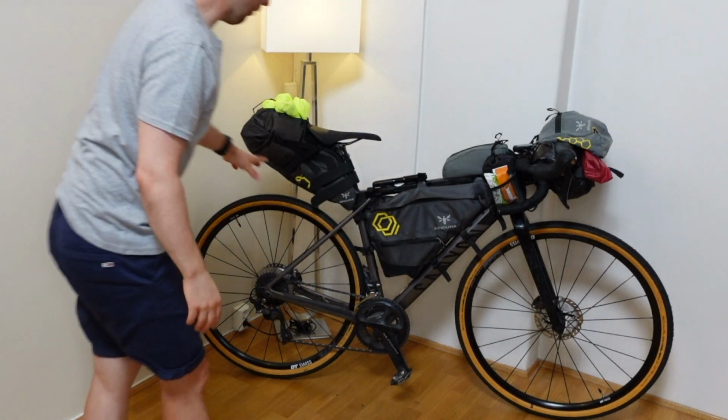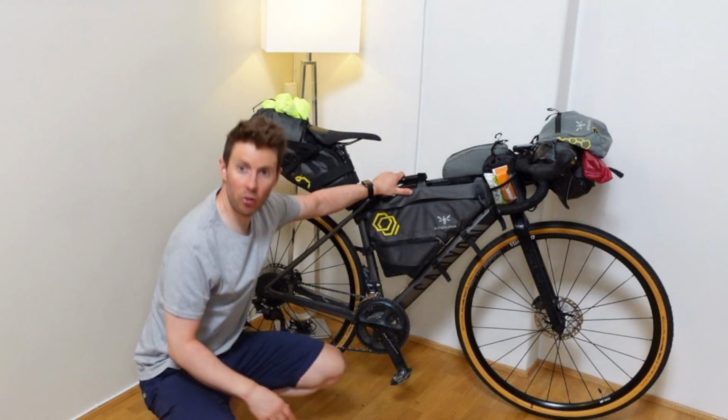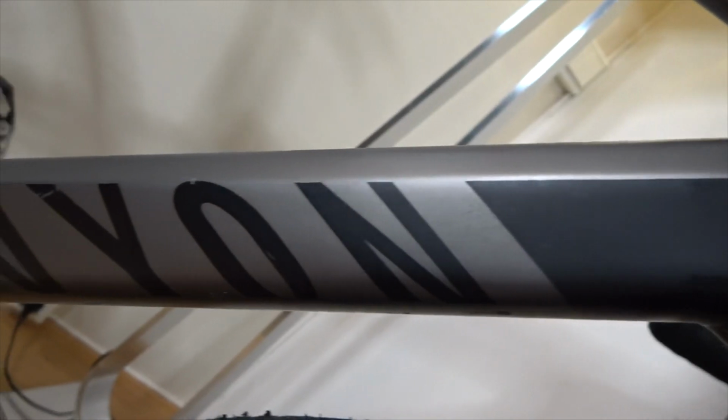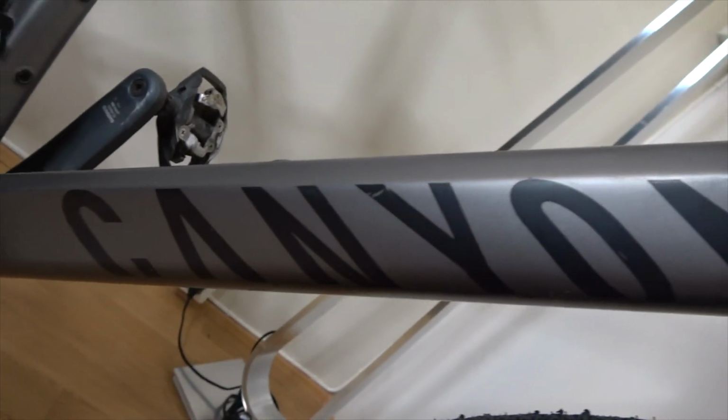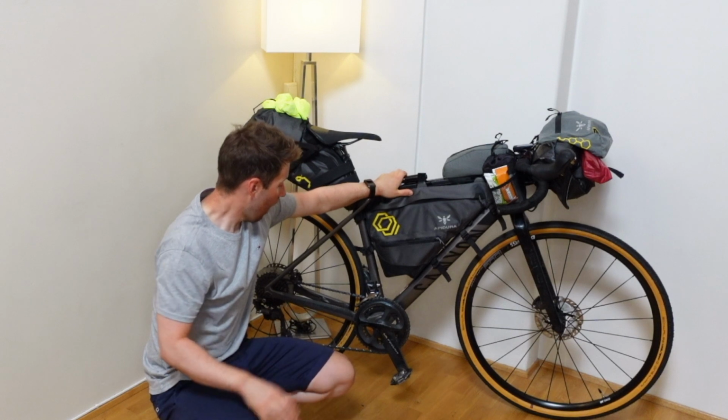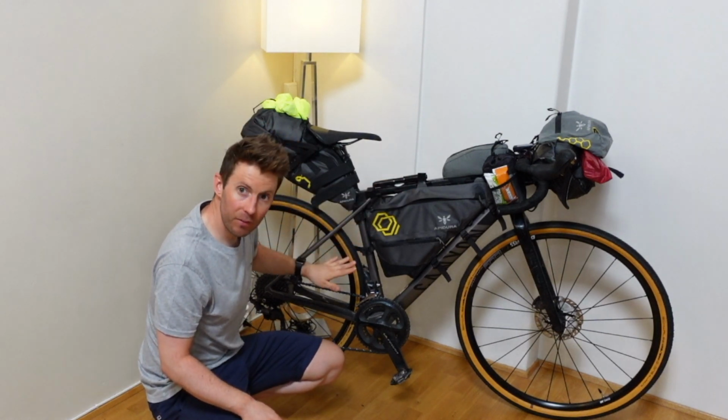And briefly, this is the Canyon Grail CF SL 8.0, so it's a full carbon frame. It weighs around 9 kilos. It's a 2018 model. Some key features to mention.